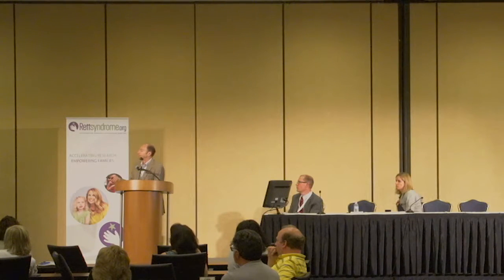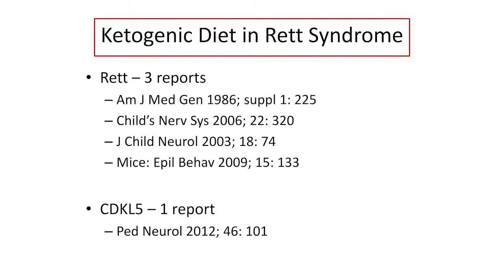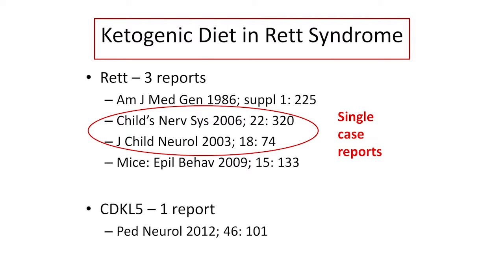Basically, there's a few case reports on the diet in Rett syndrome. Two of them are case reports. Those two are single case reports of one patient. It worked in each one.